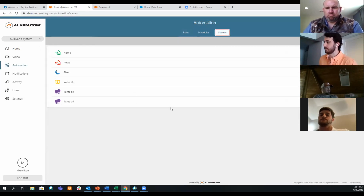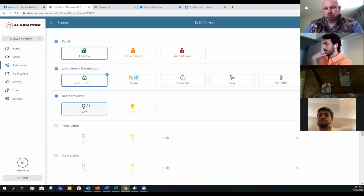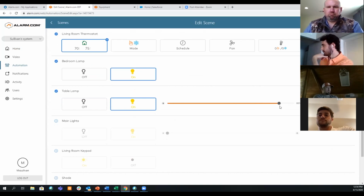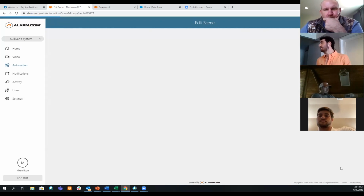I have lights on and lights off to use for Siri commands. So we'll go to our home scene, disarm the panel, set my living room thermostat. We'll even turn on my own lights too. We'll add the table lamp at 90%. We'll add the main lights at 90%. Nothing with the keypad, and then we can also open that shade 100%.